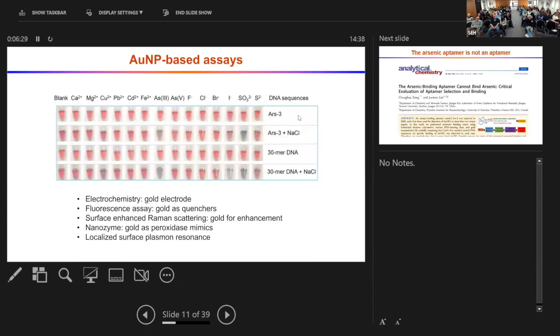So is that true? We repeated the experiment, and yes, we can observe that. When you don't add sodium chloride, you get the red color of the gold nanoparticles. When you add sodium chloride, you can see arsenic 3 gives you a blue color, and arsenic 5 gives you a red color, consistent with what the literature reports.